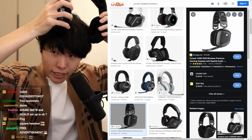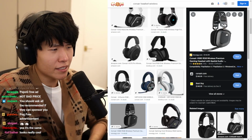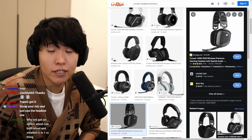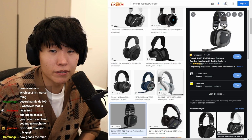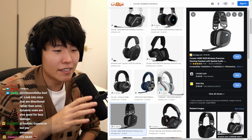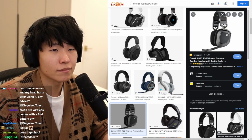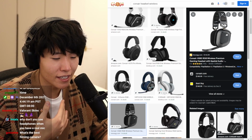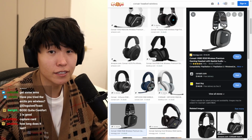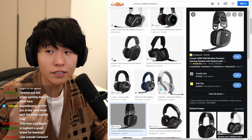So I'm using the Corsair HS80. It's okay. I've tried 8 different headsets and this is the one that's wireless that is somewhat comfortable. I definitely can't wear it for long periods of time because it just starts wearing on my ears after a while. But out of the 10 or so headsets I've tried, this is the one I have been sticking with. But if you guys want to Google best headset, there's hundreds of options. There's no real right answer or wrong answer. Ask your favorite streamer what headset they use if you want. But mine right now is the HS80.